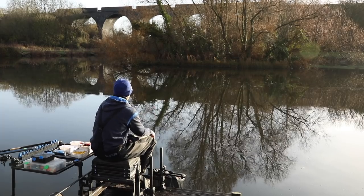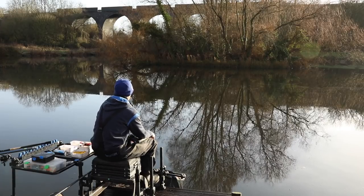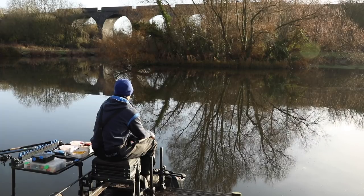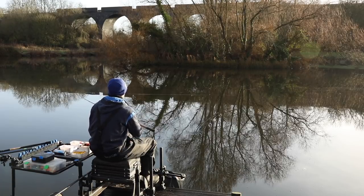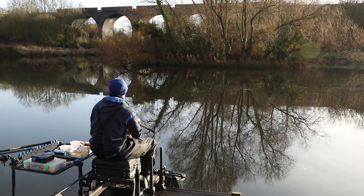On this lake in particular, I've had some awesome days on the Waggler. I've had skimmer weights up to 97 pounds in the middle of winter before. Obviously I'm not expecting that today, but there are plenty of roach near as well. I've had 30, 40 pound weights on the Waggler fishing casters, and there's some nice quality fish if you can get amongst them.